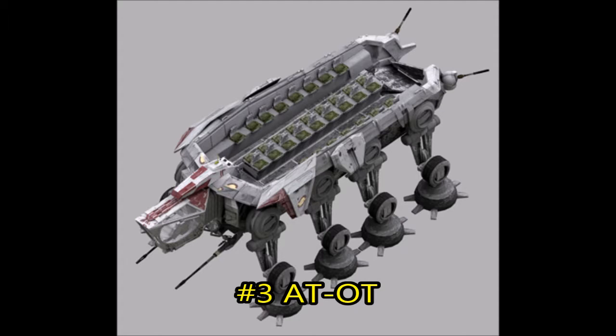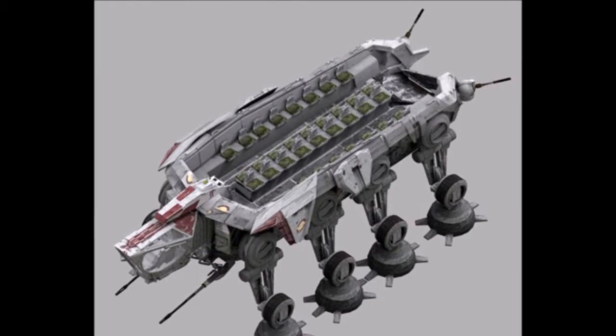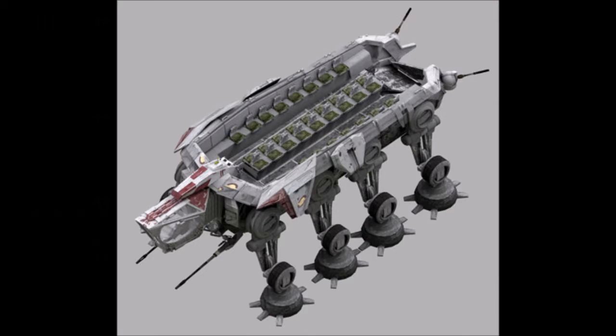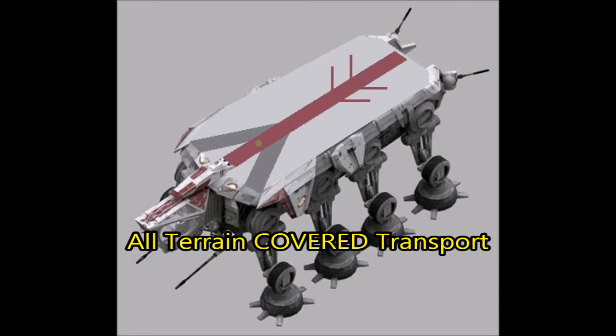At number 3, we have the AT-OT, or the All-Terrain Open Transport. Right off the bat, the name gave away the main problem with this vehicle. It's an open transport. Which means that all 34 clone troopers aboard that transport are exposed to the elements and the enemy. If I was in charge in designing this thing, I would give it a roof and call it the AT-CT. The All-Terrain Covered Transport.